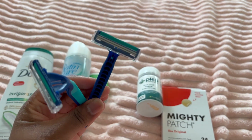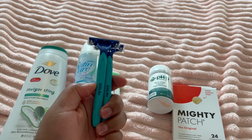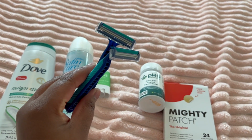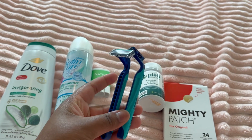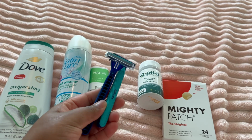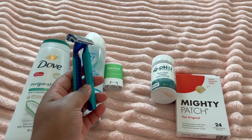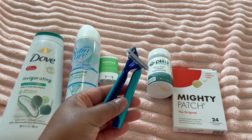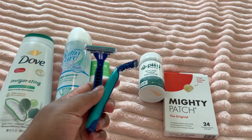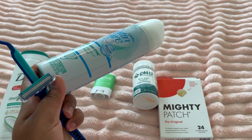It gives a really close shave. I like these because I don't reuse razors, so I like to throw them away. These last me about 2 months because I use 2 at a time. I use 1 for my armpits and 1 for my other area. And it makes it so easy. It's quick. As long as you get a precise, clean shave, you're good. Your hair won't grow back for a week or two. Love these. And the shaving cream, I love it. I keep it in stock.